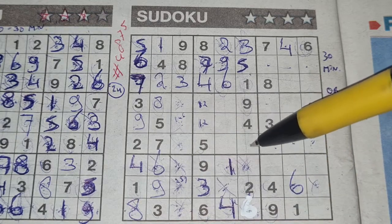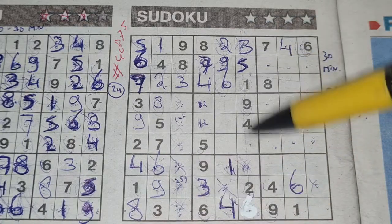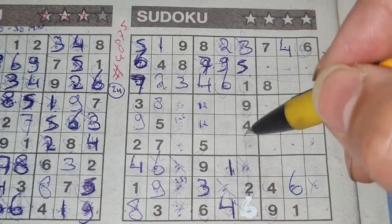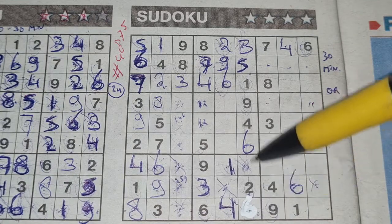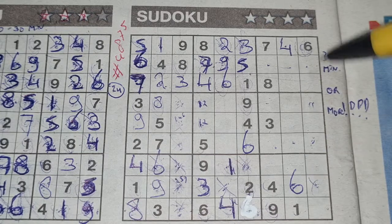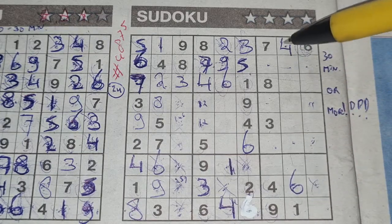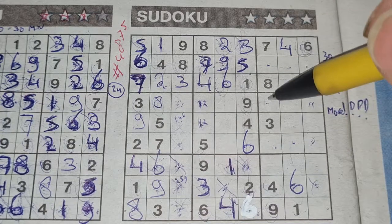But the 6 should be here. 6 in this column, 6 in the middle column. So the column next, the only place left for the 6 should be there. Yeah, I didn't know why I put the 6 there. So now we have a 6 in the last column, 6 in the column next. So in that column, the only two places left for the 6 should be here or there.